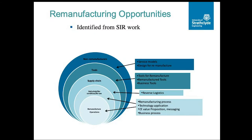Yeah, so I've shown this one. And at the Scottish Institute for Remanufacture, we also try to identify where the opportunities can come for people who want to enter this area within Scotland. As you can see, there are opportunities not just for people who are already remanufacturing, but for other businesses who might want to enter the remanufacture arena.